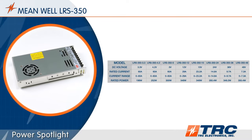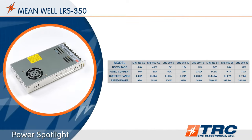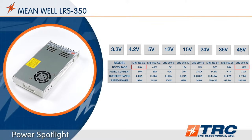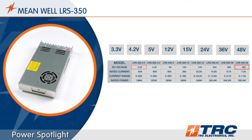I'm really excited to share this power supply with you today. The LRS-350 series is available in 8 standard models, ranging from 3.3 volts to 48 volts. These output voltages allow engineers the flexibility to use this product in many types of applications.